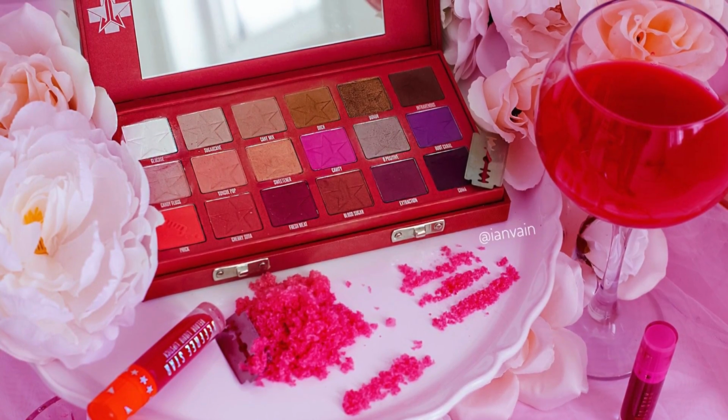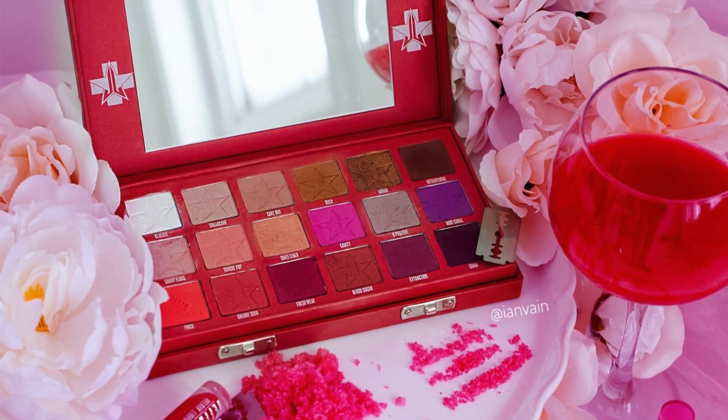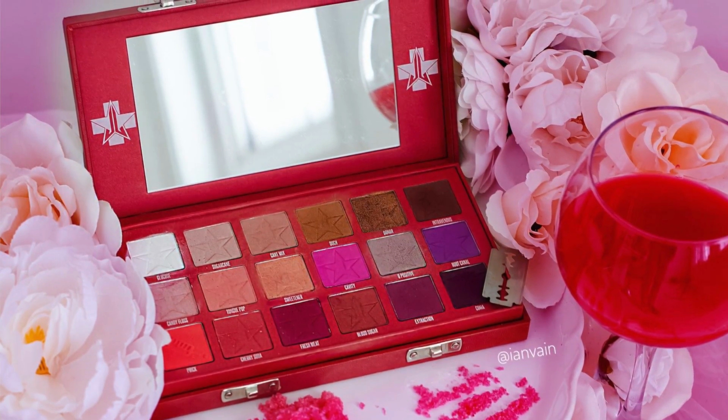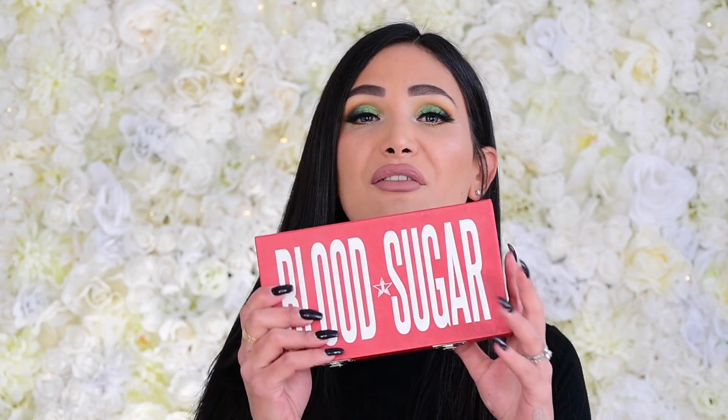So this is the Blood Sugar palette. This one is $52 US and $68 Canadian. It has a total of 18 shades, 4 shimmer shades, and 14 matte. And guys, I have never not loved a look using this palette. I'm completely in love with it.